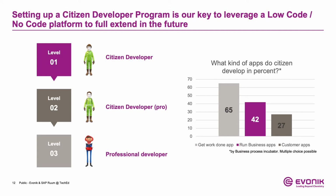The second one would be something like run business apps. So some apps which are used by a bigger community, and only a very small portion from citizen developers will be customer apps. So like external apps where your customers can use it. And this is also something which Evonik said. In IT, if something goes to the customer, perhaps the IT should have a deeper look on it. Okay, this is how we are managing low-code platform and including the culture change with citizen development.